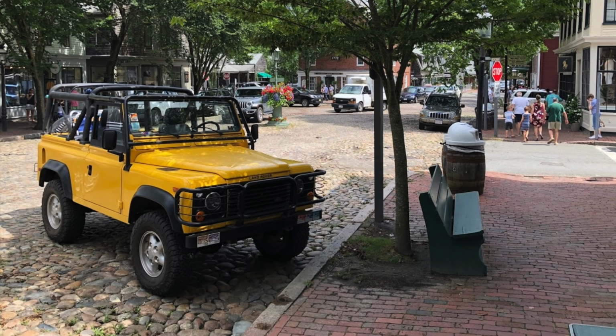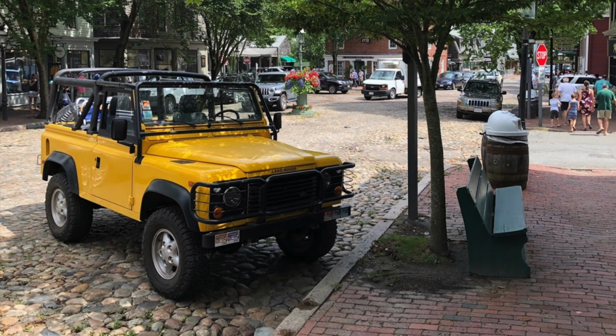I'm not exactly sure what I'm going to do with it yet, since it's kind of redundant, but I do plan on keeping both this and the Defender. There's no point in selling the Defender. It just keeps going up in value. It's still special. I still love it, and I just kind of need to find a purpose for it.